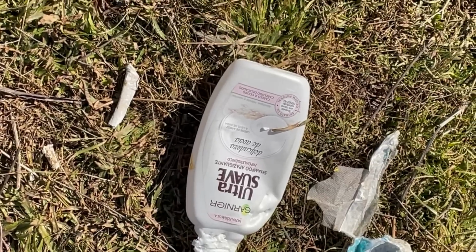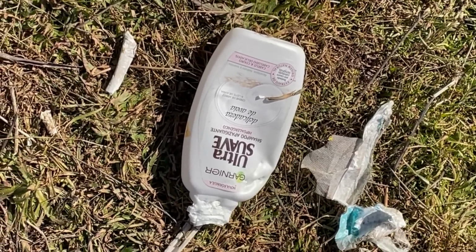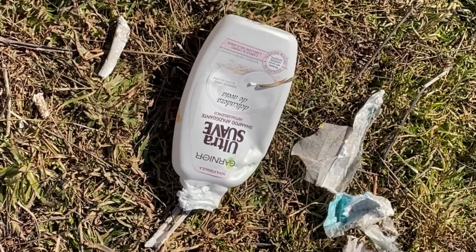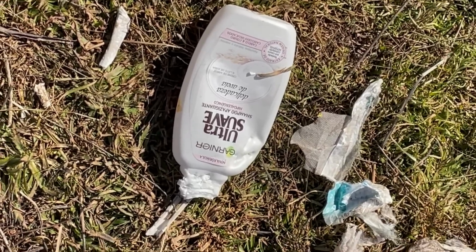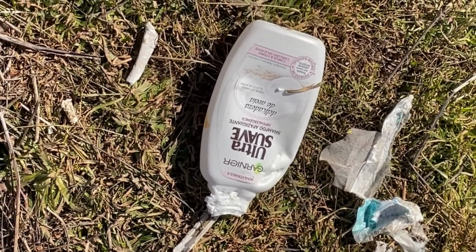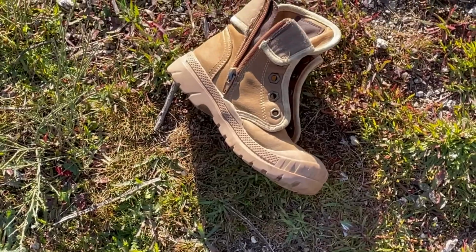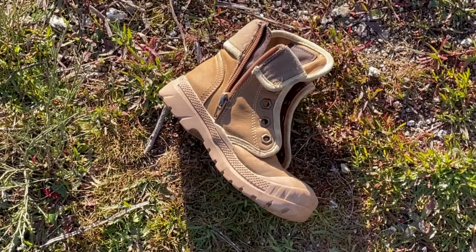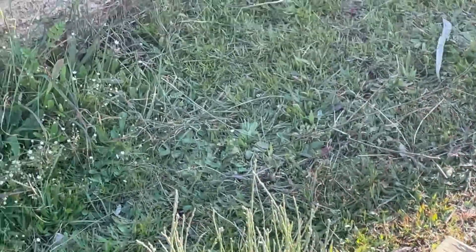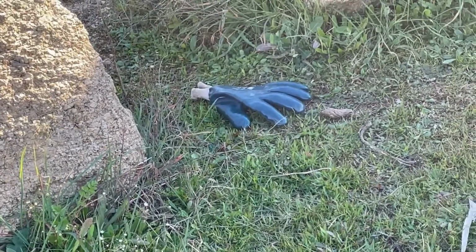Somebody missing some shampoo. Wasn't mine, but I suppose it's something good to chew on. Wonder if they got soap in their mouths. Some new treasures from the dogs. Looks like a child's boot. Looks quite new, that one. And another work glove.